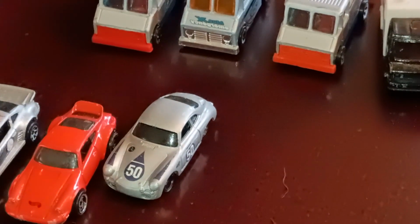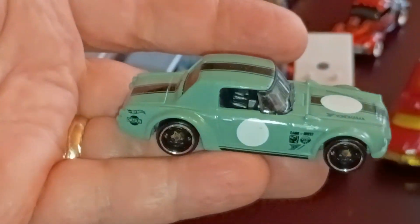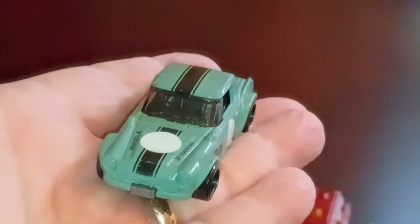And of course, we've got the, I'm so bad with words, with names, the Fair Lady, right? Okay, so I don't know what I'll do with this one, but I will probably do something. I do enjoy Datsun 510s and the Fair Ladies.